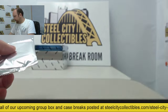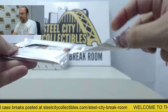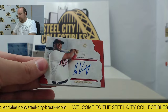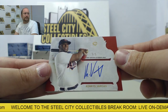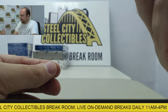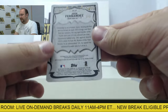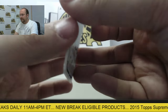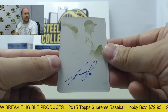All right, and the final box and pack. Who are we gonna pull? Kenneth Vargas, numbered 5 of 5. And a final card, printing plate, autographed by Jose Fernandez. That is a 1 of 1 on the back. Jose Fernandez, printing plate, finishing off the case. Awesome.